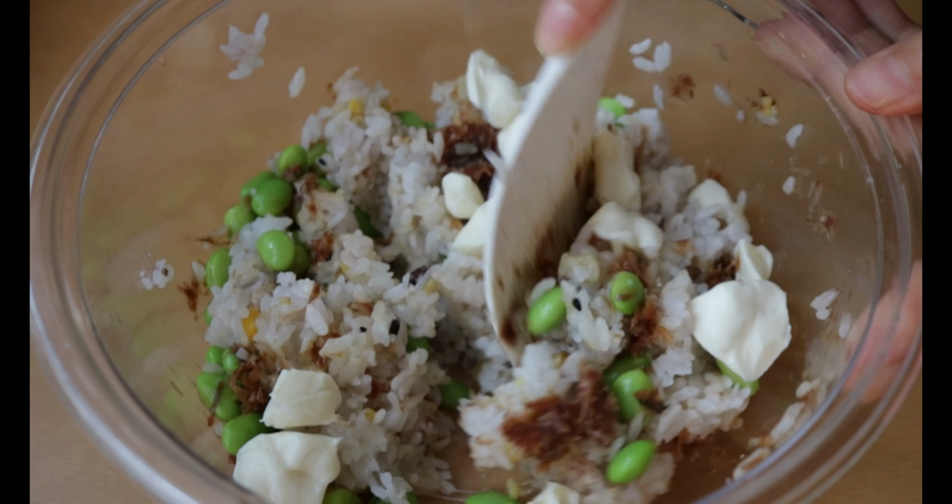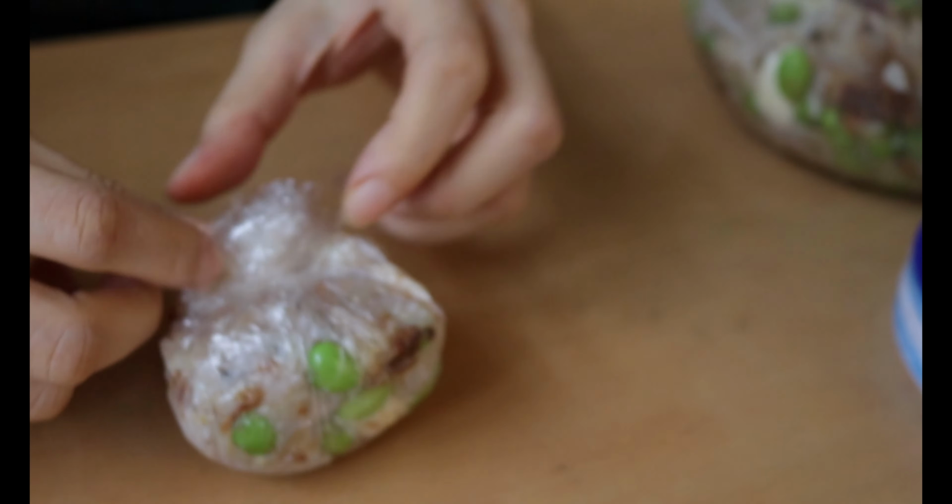Adding something to the rice is a great way to amp up the nutrition of your meal. I sometimes make this onigiri just with the miso soup when I don't feel like cooking anything time-consuming. Make a triangle shape in the plastic wrap. I recommend using plastic wrap this time since, unlike regular plain onigiri, it's hard to make every component stick together.